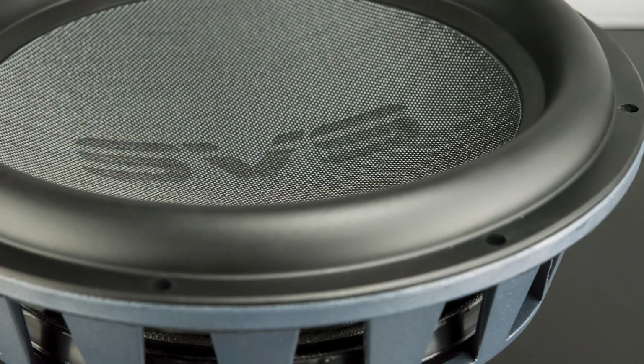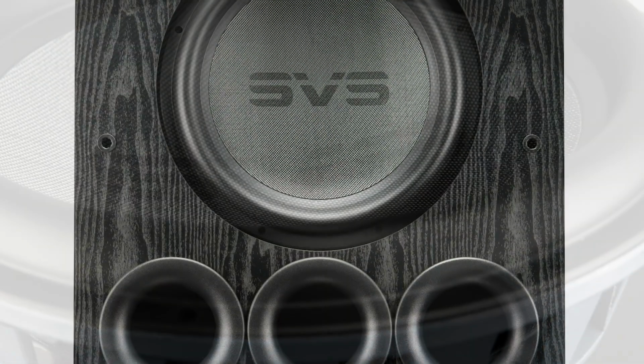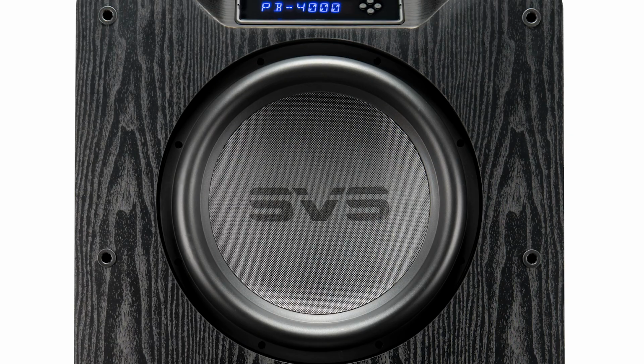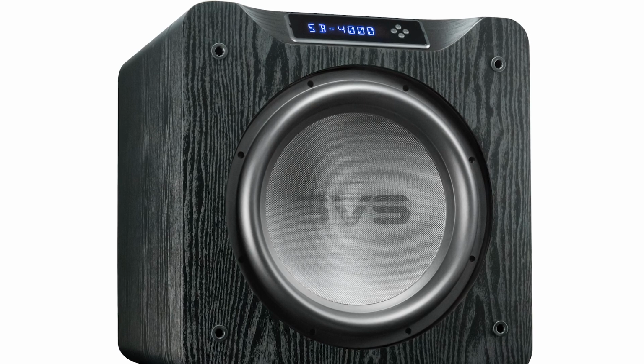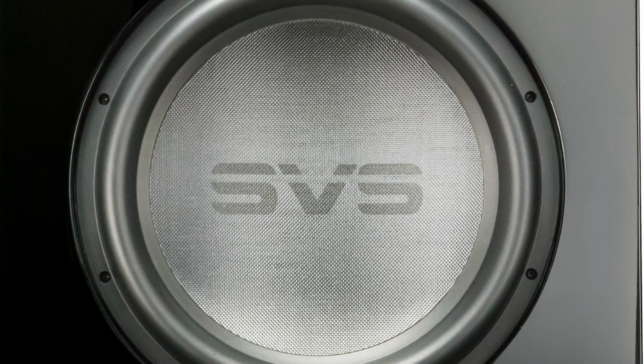With the 4000 series, we're starting to get into the realm of huge subwoofers. The three models incorporate a lot of trickle-down tech from the legendary SVS16 Ultra series. All of them use a massive 13.5-inch woofer with edge-wound voice coils. As you might expect, the power increases with the 4000 series, going to 1200 watts of continuous power with 4000 watts of peak power.